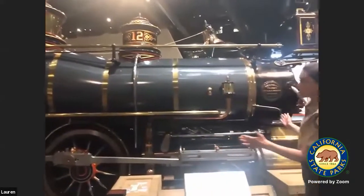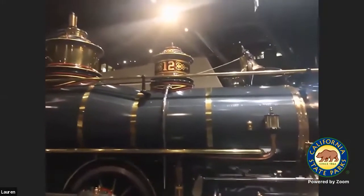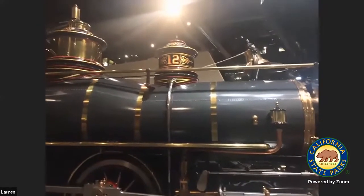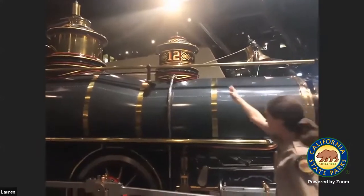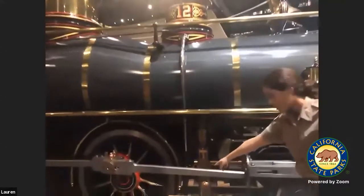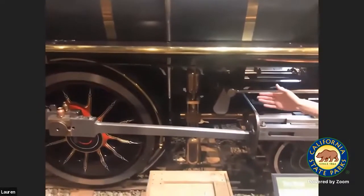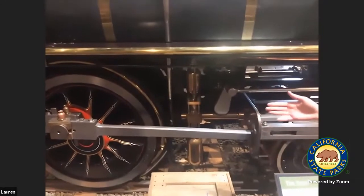Now, a few other things we have that we haven't talked about yet. Right up in the middle, we see the number 12 on a second dome. This is the sand dome. And sand is kept inside there, and it can travel down this pipe here, and it can be placed right onto the track in a fine layer in front of the driving wheel. And that helps give some traction when the locomotive is first starting.